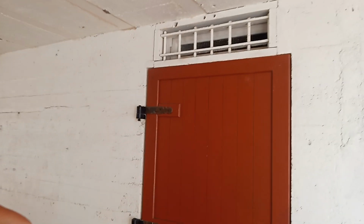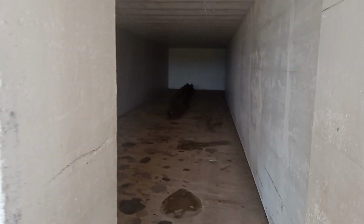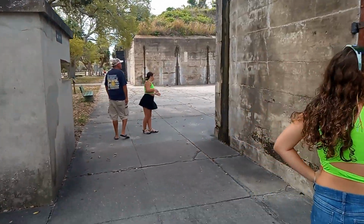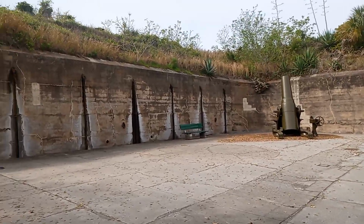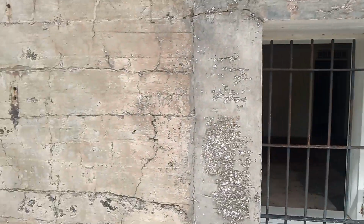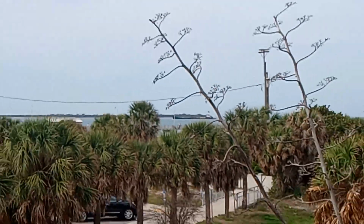Look at the top of the doors, Avery. What's that thing? Another data booth. Oh, and there's more cannons here. There's two, but there's a family over by the other one. There's a ship coming in down by the pier. The waves. That's cool.